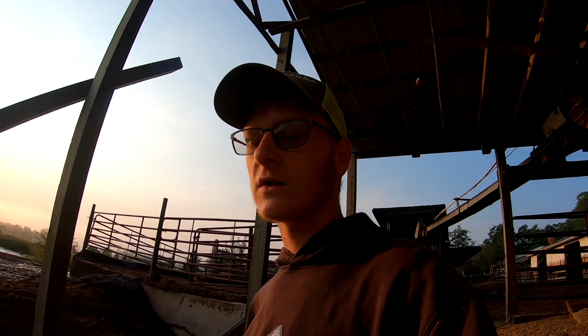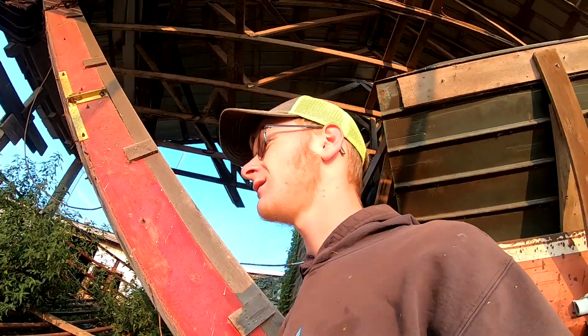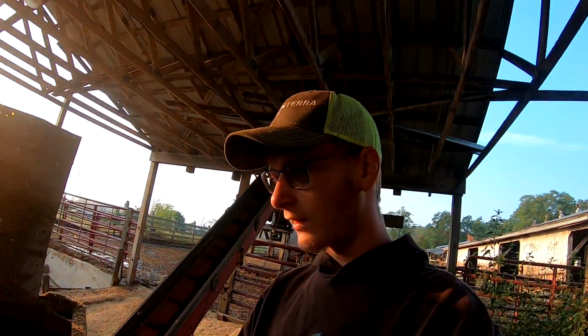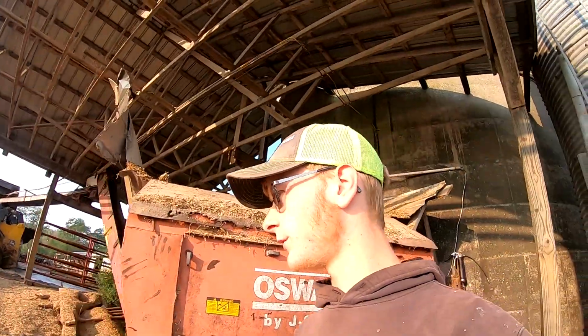This silo's a 16 and then it's 72 foot tall. And then we're mixing in the triticale. Some nice corn there. Silo unloader's in there, so it's going around and bringing this feed out, and it goes right into the mixer. So we're done feeding up here.